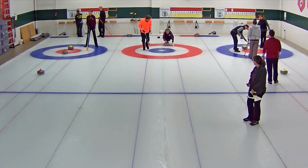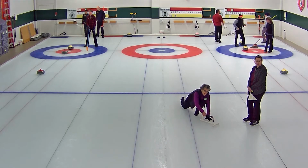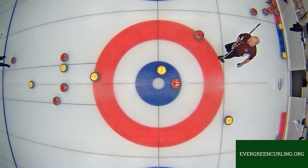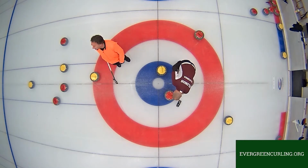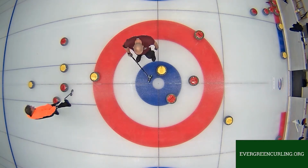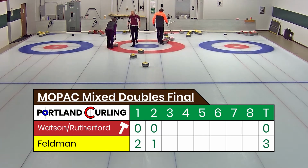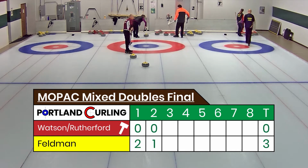So here's the last rock of the second end. Got to put a little extra muscle on it, a little extra weight, so it's a heavy rock. Put a little pepper on it. Oh, Kevin's going to town. Oh, this is going to be close. Look at this. Look at this. Oh, look at that. Almost. Once again, just a matter of a few degrees difference, and that red would have found the yellow. Well, it looks like Team Feldman is going to get another one. So at the end of two ends, it is Team Feldman 3, Team Watson and Rutherford 0.